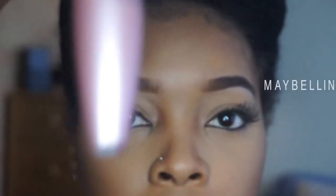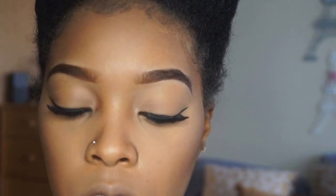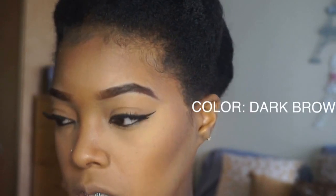I am gonna take my Lash Sensational by Maybelline New York, and I'm going to apply it under my lashes, on my lashes, because you can see the powder that I put on there, just to blend it in some. I don't feel like doing all that. And then I'm gonna take my little fake mole, from Kiss New York, in the color dark brown. I normally have my black, but I don't see it. I'm just gonna put it right here, like that. This is a small one.